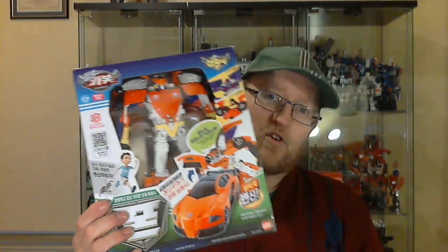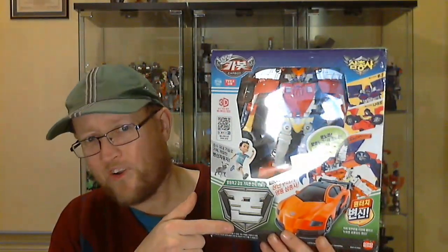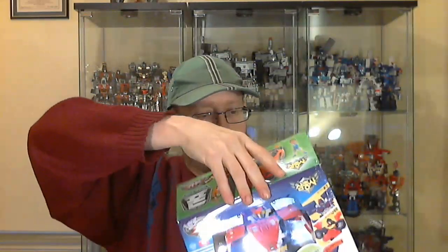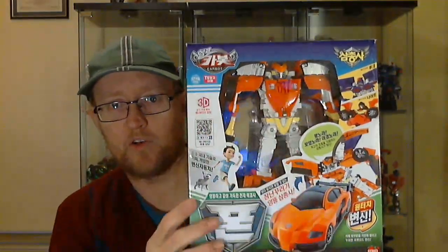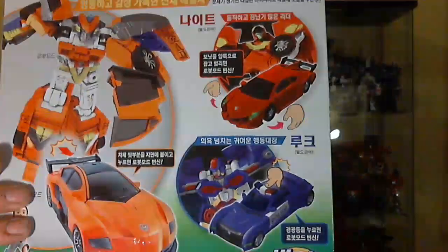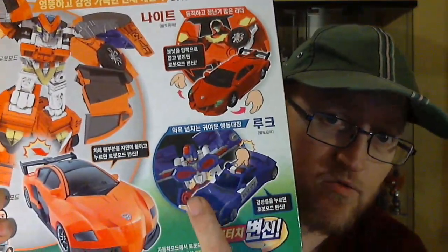So I thought I'd show the box off, because let's face it, this robot hasn't got a lot going for it. So this will be a very short review otherwise, so I'm trying to pad it out a bit. Here he is in his box. Let's just get him out. It's the typical sort of Korean box, lots of hangul all over it, lots of cool artwork. And if you look on the back, it's got the other 2. That's Knight and that's Rook.